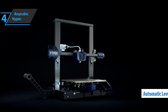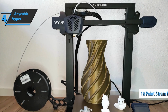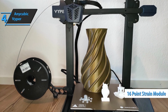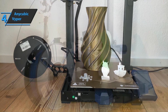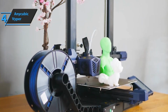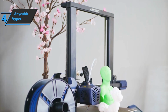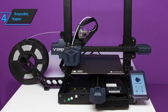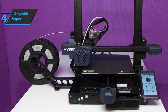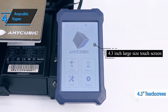The Anycubic Viper 3D printer is equipped with a high-precision strain sensor and a 16-point scoring module, allowing the smart scoring system to adjust automatically to any irregularities in the printer table. This eliminates the need for manual leveling. The printer has a technology that combines a steel spring and a soft magnetic rubber. This makes the print template stronger, harder to bend, easier to remove, and saves users from having to use backing paper and glue. There's also a large touchscreen with a simple and fluid user interface.